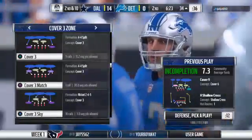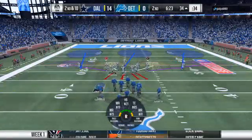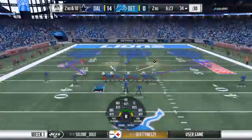I tell you, Brandon, this defense is playing with some confidence. They haven't allowed a point yet. Flying to the football. I'm telling you, it's almost 11 to the ball on every snap. Another nice job there to force an incompletion.